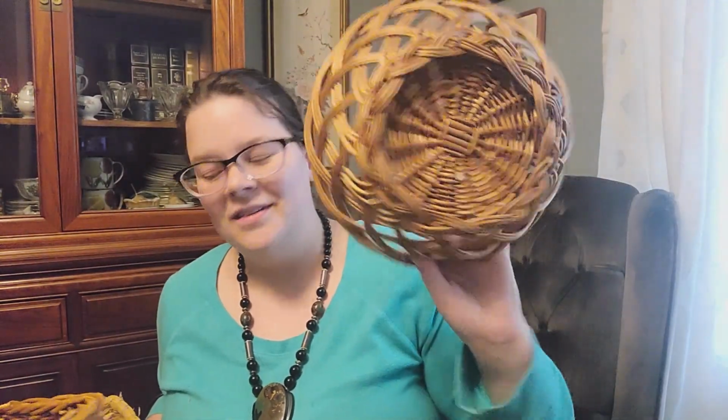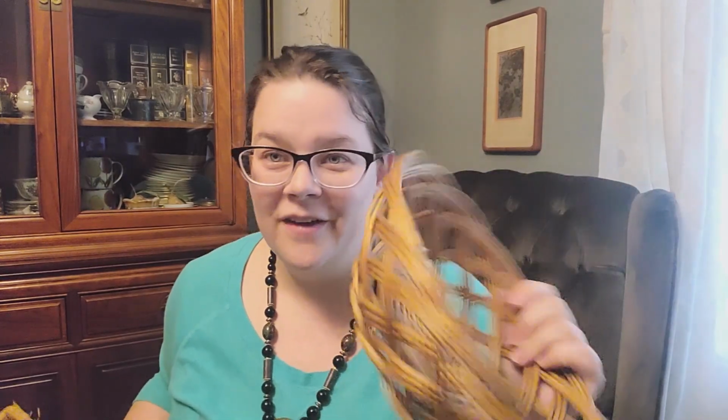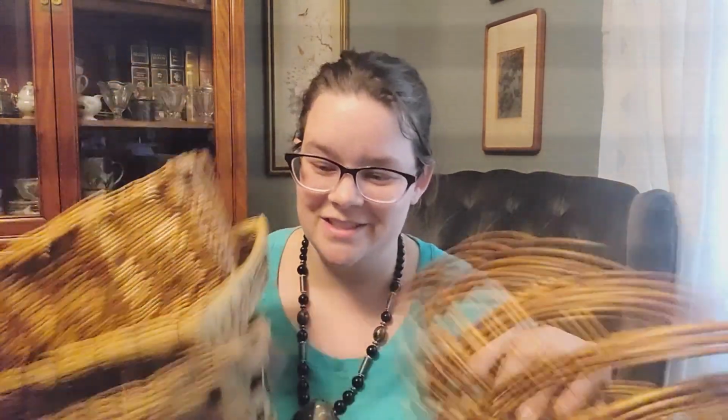This one was nice and sturdy. And the last one is a nice pretty round one. So I just think baskets are so useful. There's multi-purposes for these. I definitely have a lot, but I definitely love buying baskets. And I have a hard time passing them up when they're only a quarter. So I love these ones.